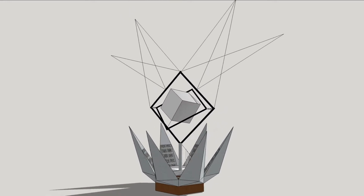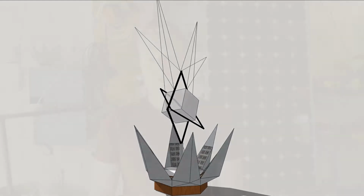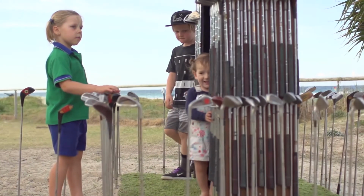The whole structure will be powered by solar renewable energy, to turn the music box and light the structure at night time. The piece of music generated from the sculpture will be relaxing, in contrast to the social noise and chatter of approximately 15,000 patrons visiting the Swell Sculpture Festival every day in September.